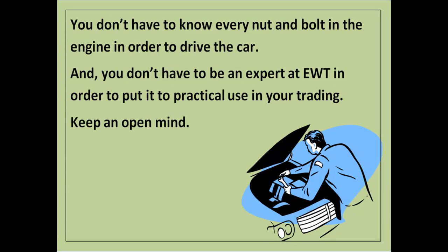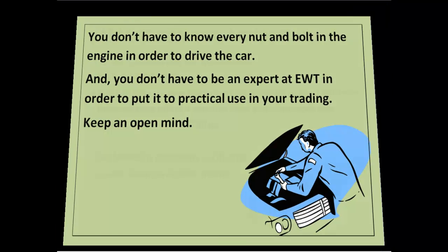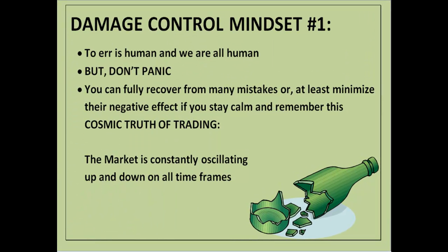And as I said earlier, you don't have to be an expert to make practical use of it, just like you don't have to be a mechanic in order to drive your car. So let's take a look at how Elliott Wave might benefit our damage control mindset.